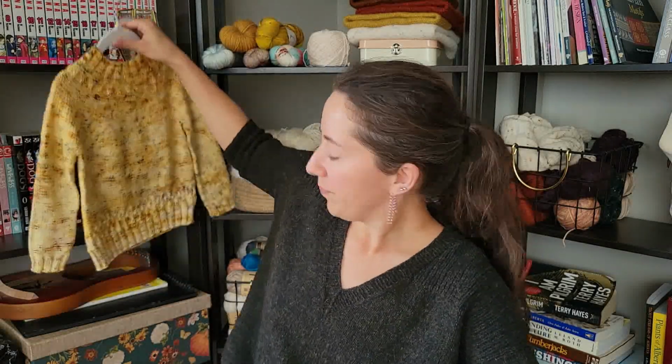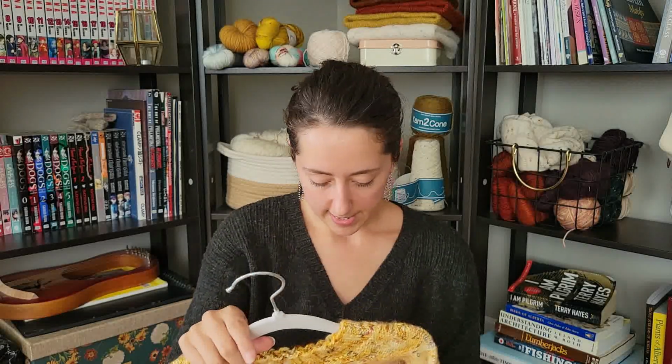And then my next finished object is the Bitty Beekeeper sweater by Marie Green of Olive Knits, and that's right here. So I knit this out of some yarn that I bought from the Gauge Down Fiber Gathering a few weeks ago, and I bought it and told myself that I had to use it right away. So in my last episode I had just cast this on, and it is now finished. I knit the 2 to 4 year size, and it is gorgeous.